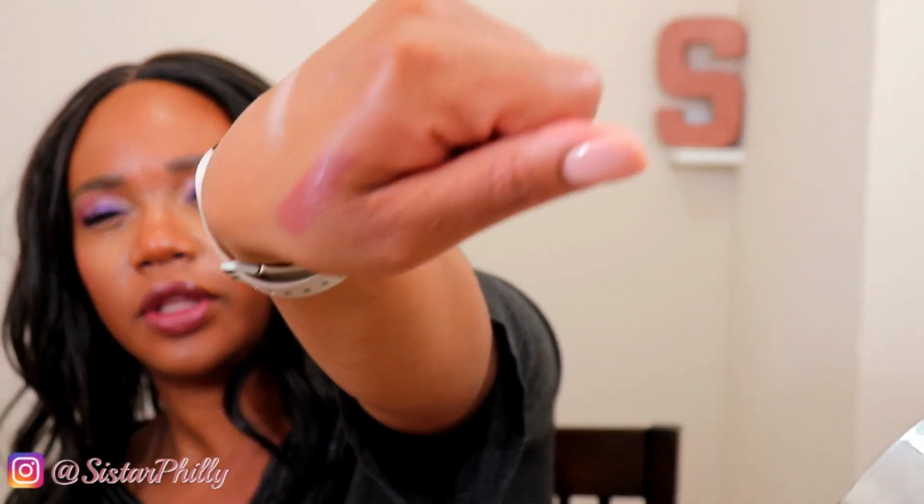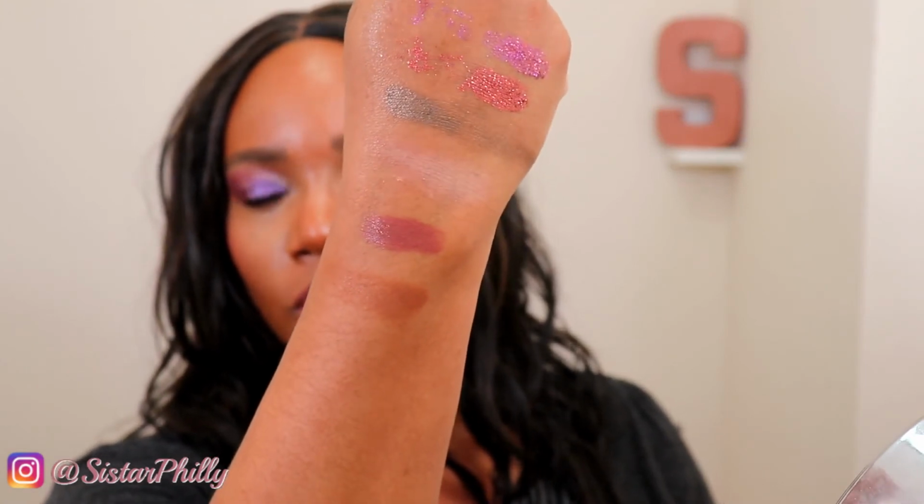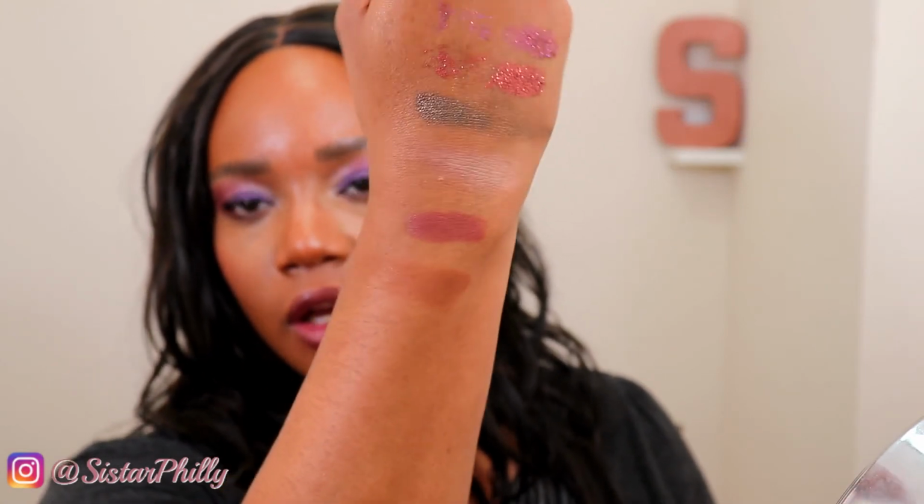I know we all love a really good nude lipstick. And this one, I should have done that on my other hand, but can y'all see that? Let me swatch this somewhere else. Okay, that's better. This is the perfect shade of a nude lipstick for my skin tone.